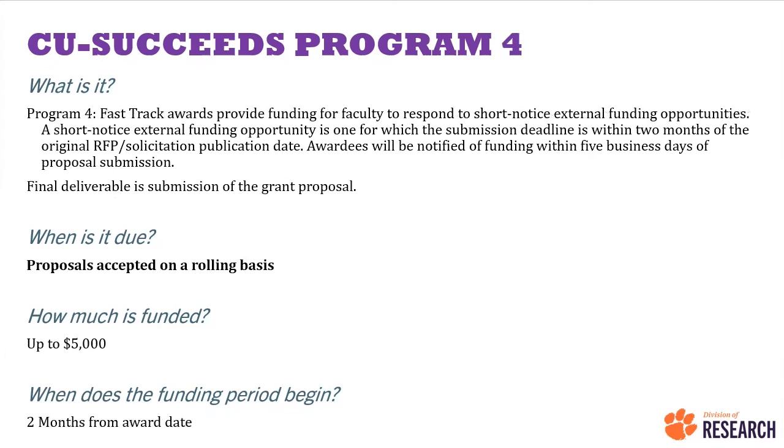And then our final program that's part of the Succeeds Our initiative is program 4, Fast Track. Fast Track awards are a little bit different because they are accepted on a rolling basis. And as the description says, Fast Track awards provide funding for faculty responding to short notice external funding opportunities. A short notice external funding opportunity is one for which the submission deadline is within 2 months of the original RFP solicitation publication date. Awardees will be notified of funding within 5 business days of proposal submission.